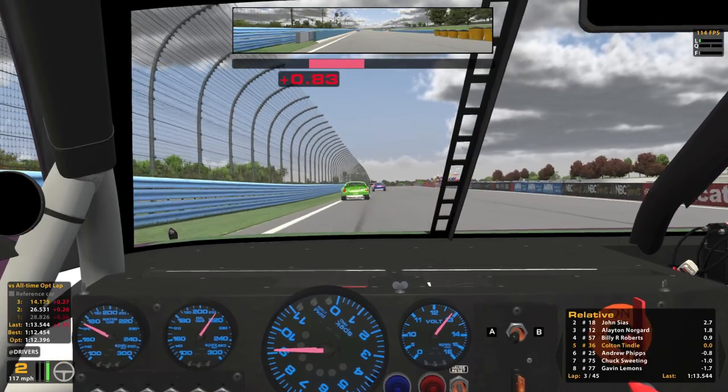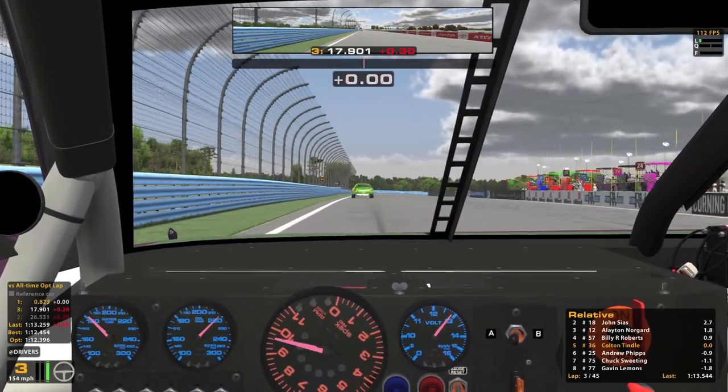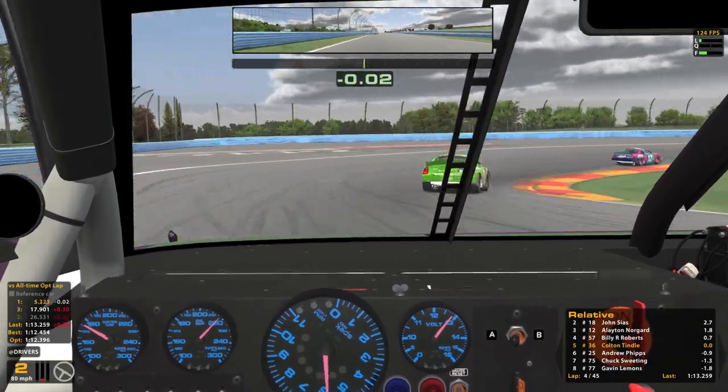Don't slide it too much. Definitely wants to. Trying to prevent it. 112.8. That's your quickest lap.